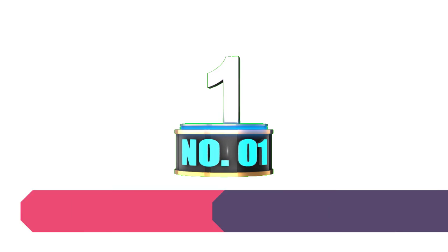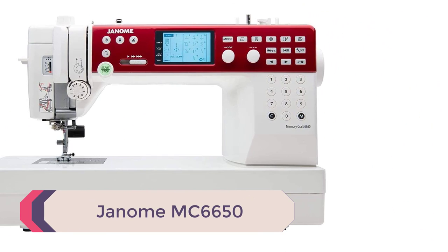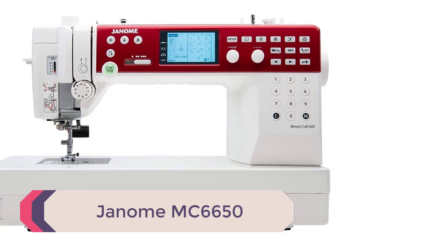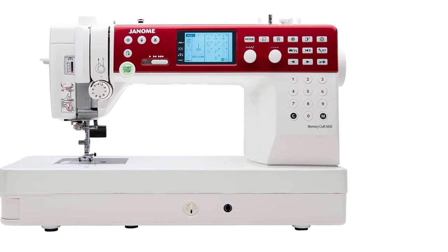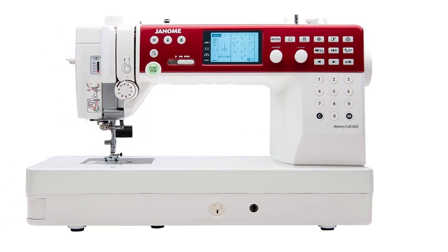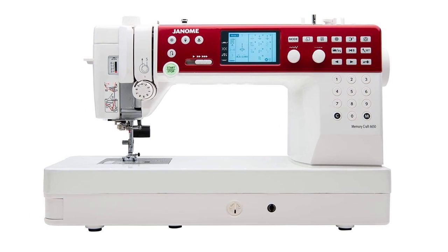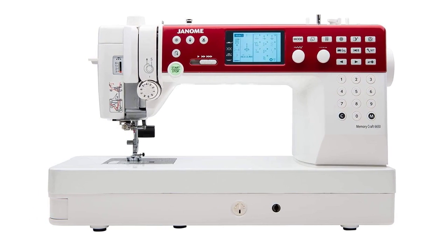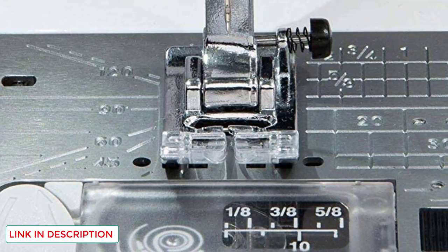Number 1. Janome MC6650. This machine is in Janome's MemoryCraft series and can be used for various sewing projects, from garment making to quilting and everything in between. The MC6650 allows home sewists to have a professional-grade machine to tackle their many projects, big and small. Here are some of the great features this machine possesses.